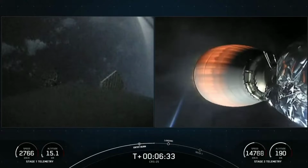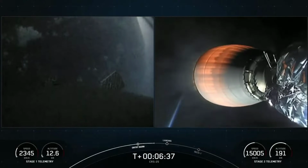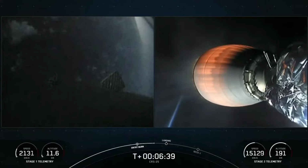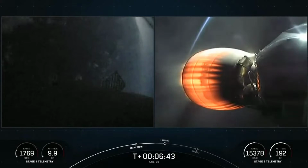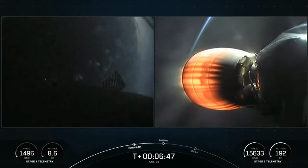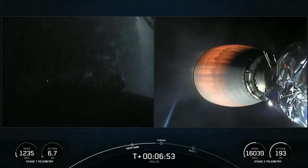Now, Falcon 9 also has 4 landing legs. They're made of carbon fiber and aluminum honeycomb. They're placed around the base of the rocket, and they'll deploy just prior to landing during the landing burn. If we're successful in recovering this Falcon 9, it'll mark its 5th successful landing, and our 130th landing overall of a Falcon 9, including Falcon Heavy missions.